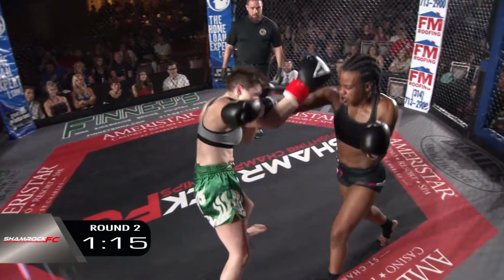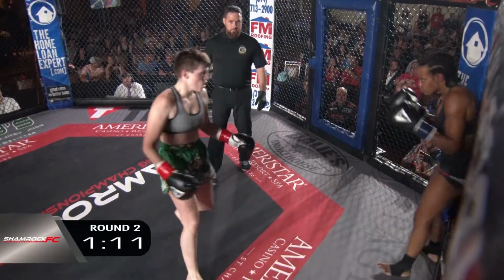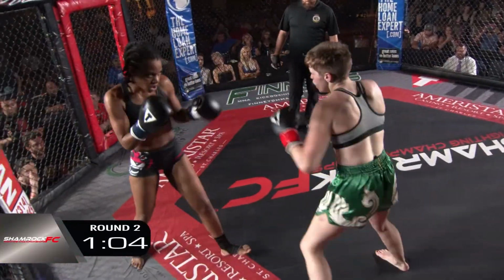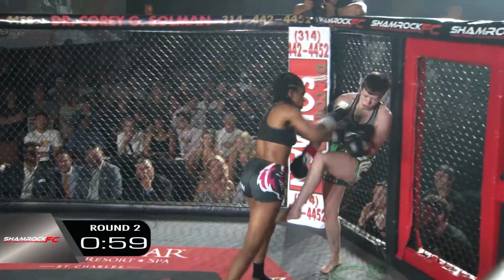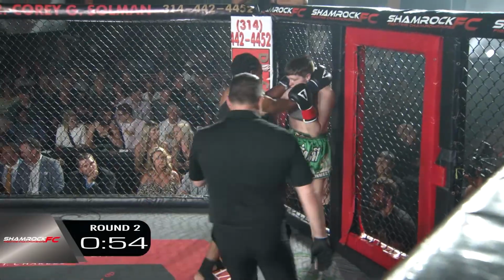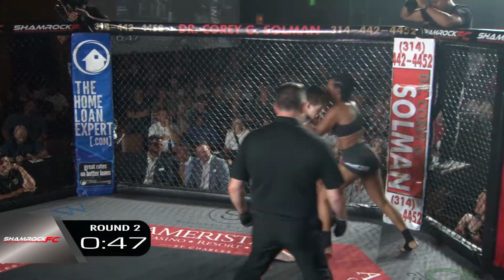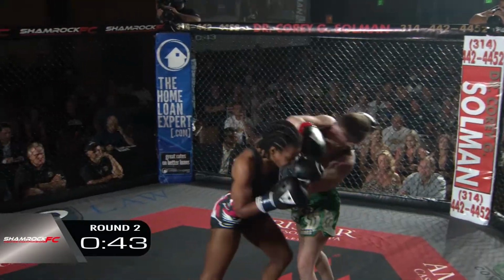Big right hand out of Phillips. You hear the corner of Depeter just screaming at her, telling her what to do. I think they're seeing some openings here. Well, we are seeing Phillips start to drop her hands a bit. But Phillips fights a very traditional Thai style. She's got the good Thai clinch moving forward. Yeah, nice jabs. She hit her with another stiff jab. Big overhand there out of Depeter.